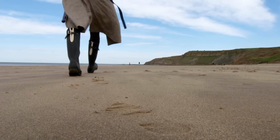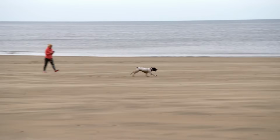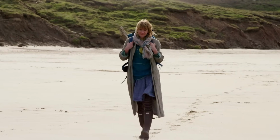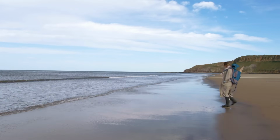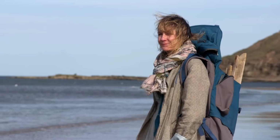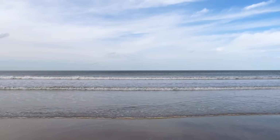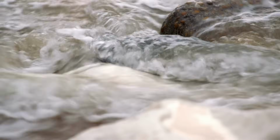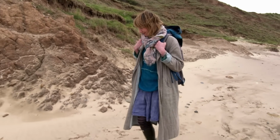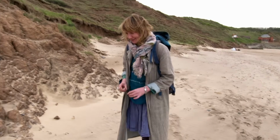Head a few miles north of Filey and you're greeted by another arcing sweep of sand and cliff, beautiful Caton Bay. And it's here that artist Shirley Vovell finds the materials and inspiration that help shape her work. Well, I'm looking for treasure on the beach, whatever I can lay my hands on. There's a little tiny bit.